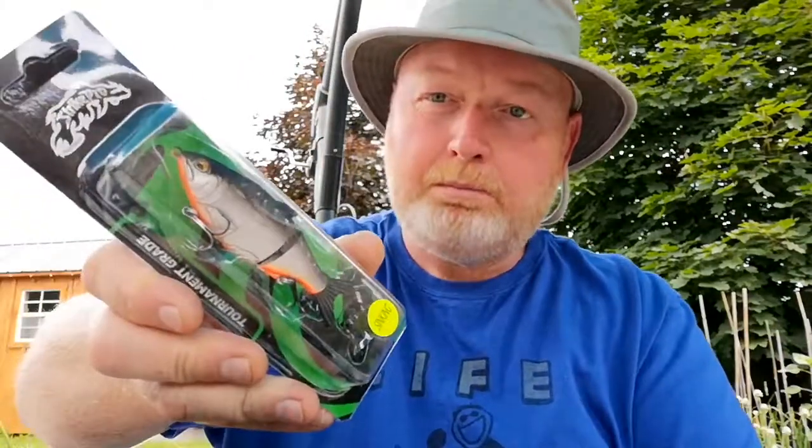Next, we have the Strike Pro Gill Raker. Oh, interesting. So this is a Strike Pro Gill Raker. Slightly articulated body. It says it's sinking. Let's see. The secret weapon. Gill Raker 80. 2.4 inch, 3/8 of an ounce depth sinking. So that should be interesting.